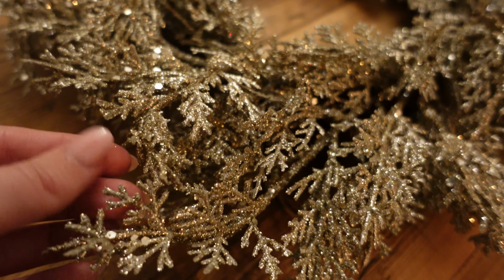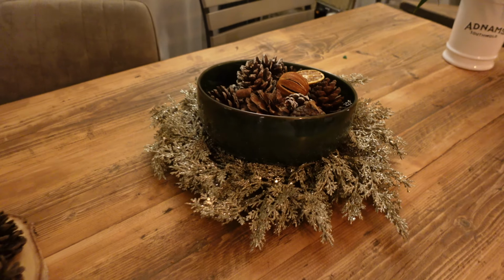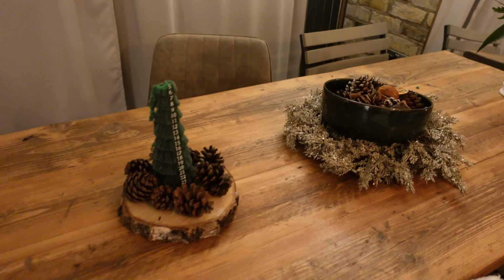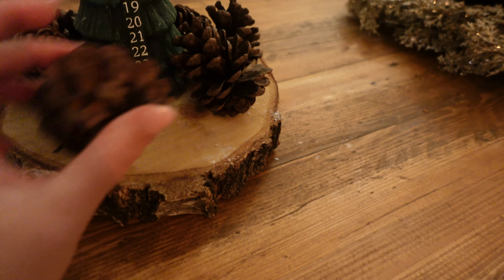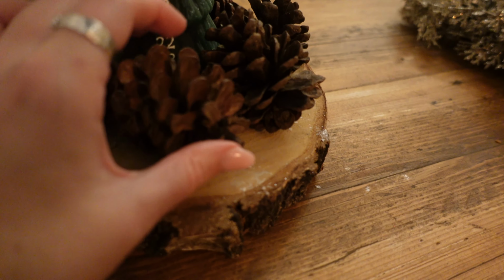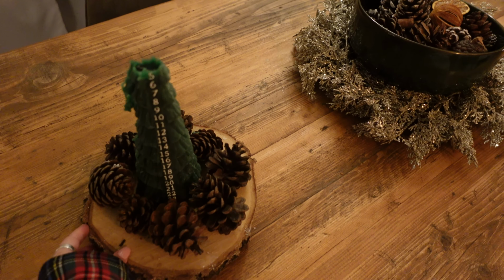It's kind of like a muted gold sparkly wreath. And I pop that in there and it kind of becomes the centerpiece of the table and sits next to my candle. I've also now popped a few pine cones because the base of this used to have other candles on it, so it's a bit scuffy now. So I popped a few pine cones around the base of that.